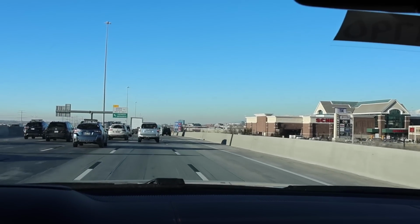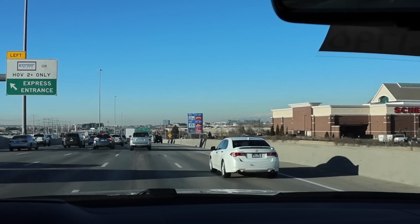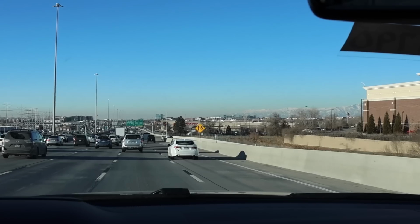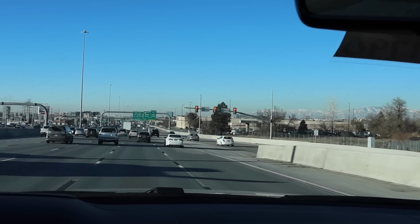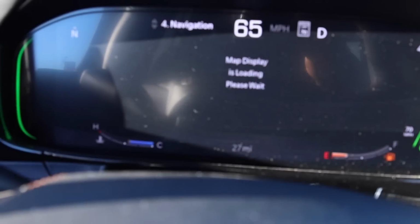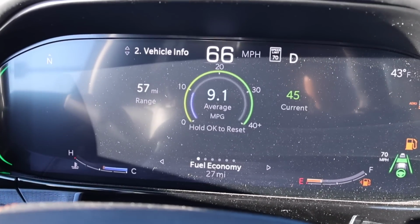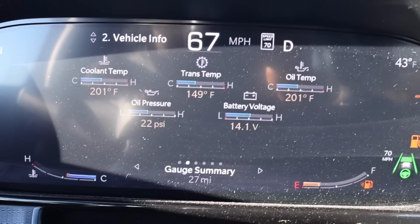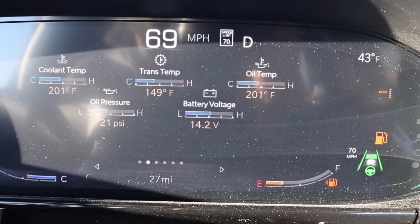I've stopped at stoplights, things like that. I've accelerated a couple times. So if we can get above 16, I could probably say it's gonna be better, but I don't think so. But here's some of the temperatures. Oop, I'm going the wrong way. So 201 coolant, 149 for the transmission, and then oil temp is 201.